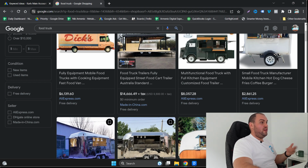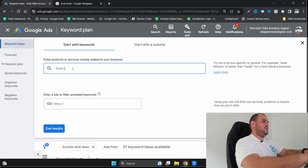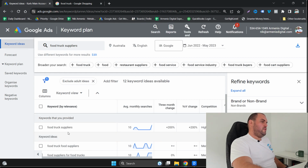And this is probably not a 6 figures per month business. This could be a 7+ figure per month business quite easily. In terms of, you wouldn't need to sell many to hit those numbers. Like, nothing's easy. But if we just go food truck suppliers in here just to see how often it's searched. So search volume on this one is where it might fall over, right? So food truck suppliers only getting 10 hits per month, but it's growing.